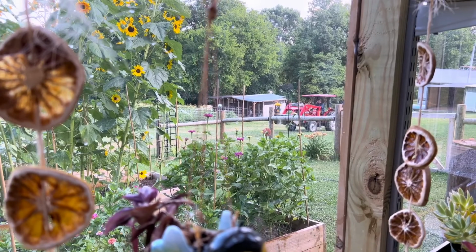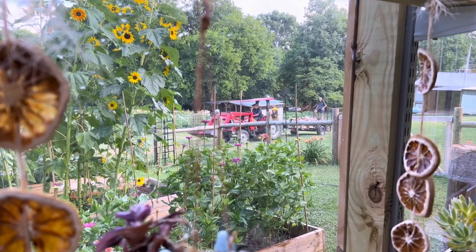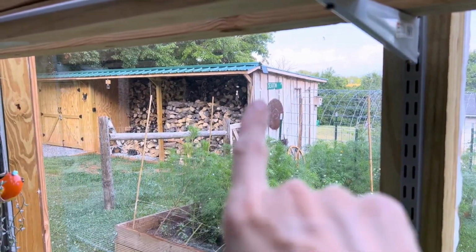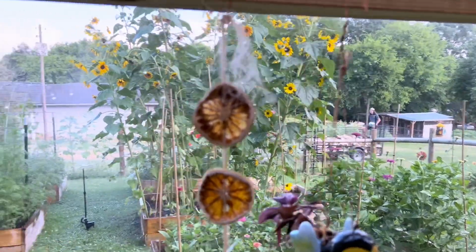My farmer men are cutting firewood. We're almost finished getting it ready for the winter. We always fill it up, usually about 26, 27 ricks of wood does this for the winter. We're getting close.